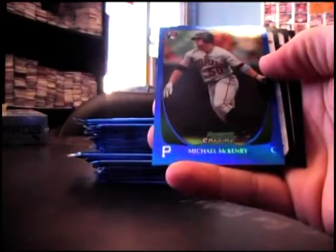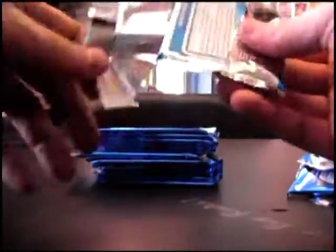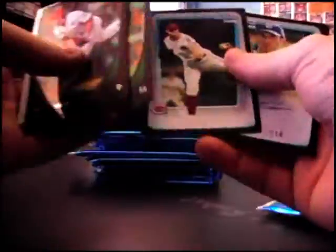Blue one, Michael McHenry. Blue refractor, that's $1.99. Trevor, I don't think that was regular. Not refractor. Refractor. Oh, here's a refractor. Michael Martinez.